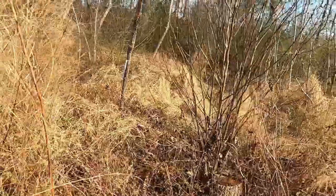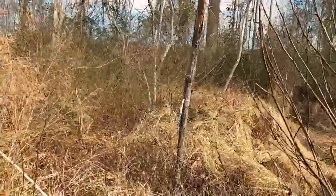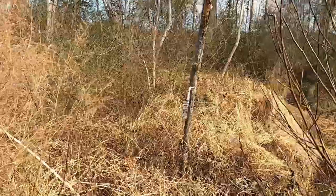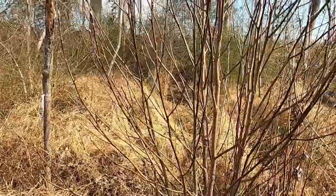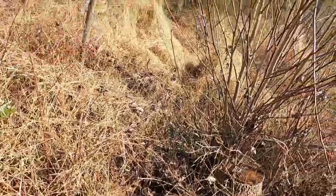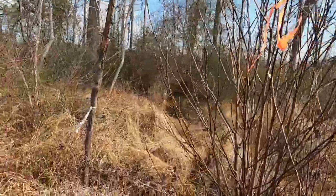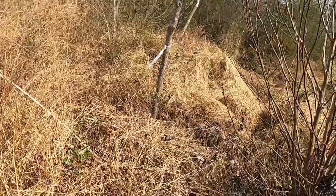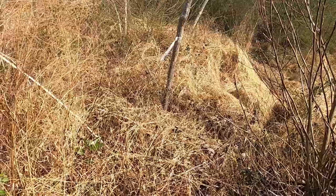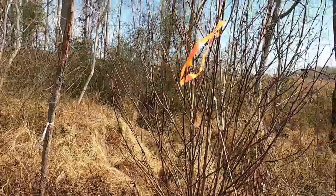I don't know whether you can see it or not. I'm gonna try to get a little closer. I can't get to it because there's so many briars. I'm gonna tie one on that tree right there. Okay, there's my flag, and there's the wetlands flag. See how faded that one is, dried out. Is it gonna make it another year? I don't know. Maybe that one will.